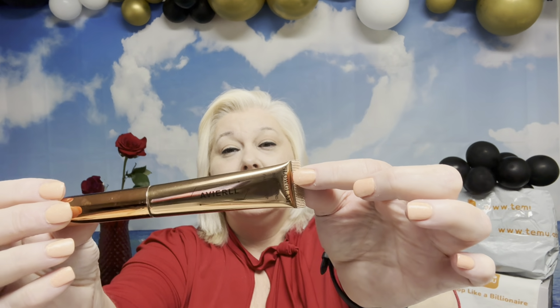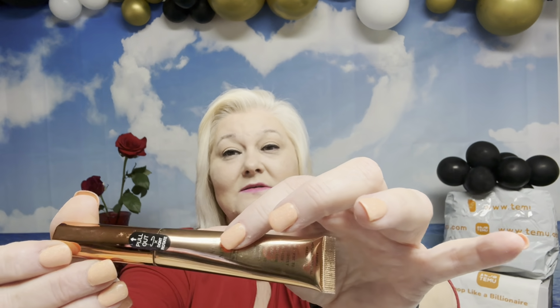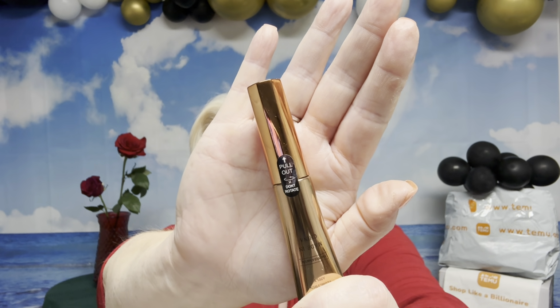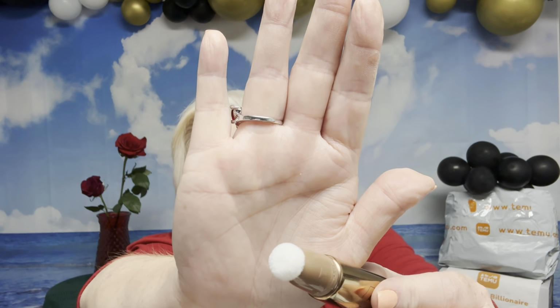But look how nice this is. Wow. Okay, it has a little seal here, so it hasn't been opened. But we're going to do it right now. It says pull out and rotate. No, it says pull out, and not rotate. Okay, pay attention. So you're going to pull out, and then you're just going to do this. Okay, so we got this little section here.